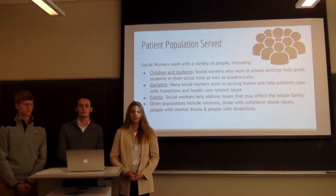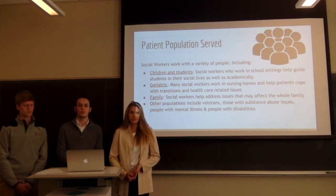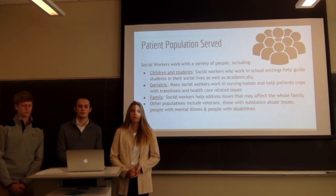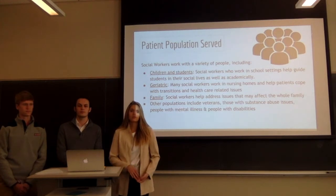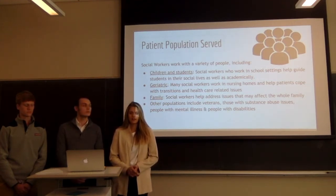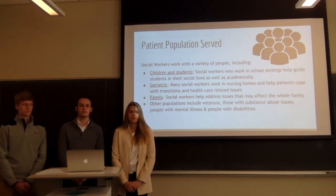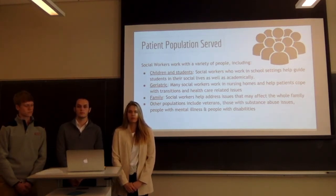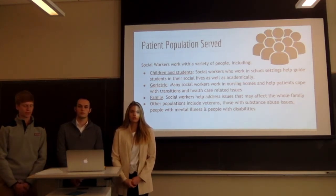So as Josh mentioned, the many different types of places that social workers can work in, they also help serve a variety of different types of populations that vary in age and characteristics. So one type of population that social workers often work with are children and students. So they would be working in a school environment, and social workers help promote the academic and social success of students or children in the school environment. And then another population that social workers commonly work with are the geriatric population. So social workers would be employed at a nursing home, and this is where they would help older patients adjust to nursing home care.